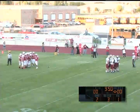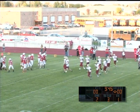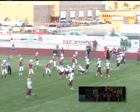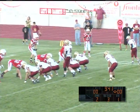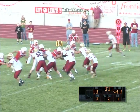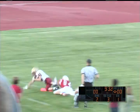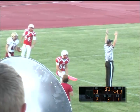So 2nd down and 3, and this gives Nick a lot of options right here. It's kind of that area that you feel comfortable. Go ahead and throw it, because even if you don't complete it, you've still got a manageable 3rd down if you have to. So, most likely 2 downs. 4 wide receiver set. Robbins out in the flat, gets a nice block from this end, and it's going to be a race to the end zone. Touchdown.